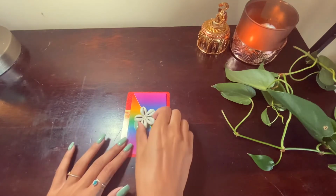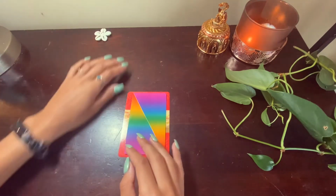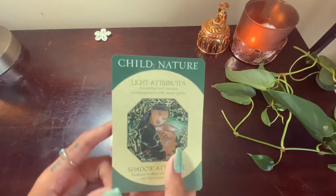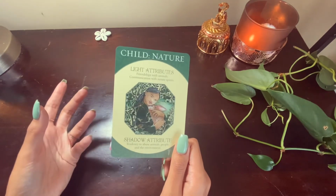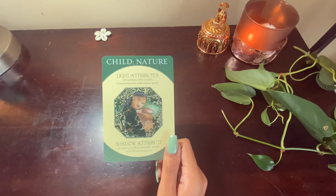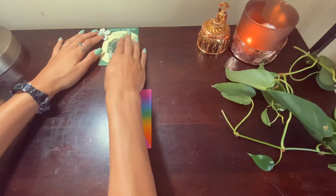Group number 5. Those of you who chose this shell star looking thing, this is going to be your reading for your message from your inner child. So the archetype that came out for you was the nature child. This is all about a child that's very in tune with nature. You may have a lot of connections with animals as a child, or nature spirits, or just very connected with nature, okay? That's an interesting child archetype.